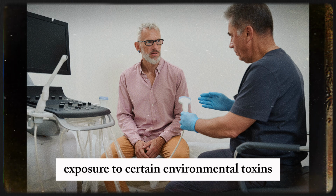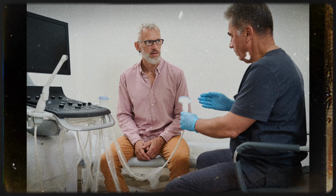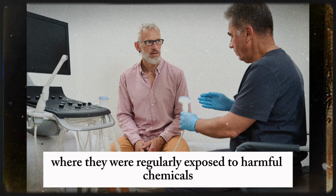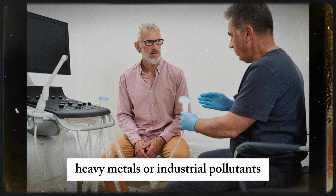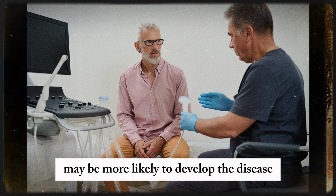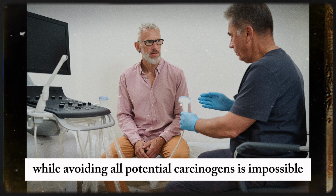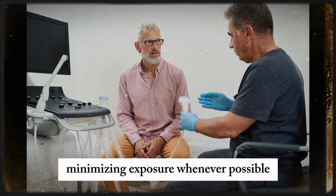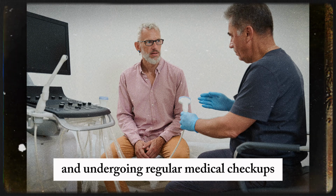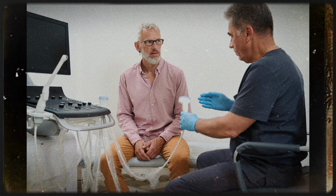Exposure to certain environmental toxins may also contribute to prostate cancer risk. Men who have worked in industries where they were regularly exposed to harmful chemicals, such as pesticides, heavy metals, or industrial pollutants, may be more likely to develop the disease. While avoiding all potential carcinogens is impossible, minimizing exposure whenever possible and undergoing regular medical checkups can help reduce the likelihood of long-term health consequences.